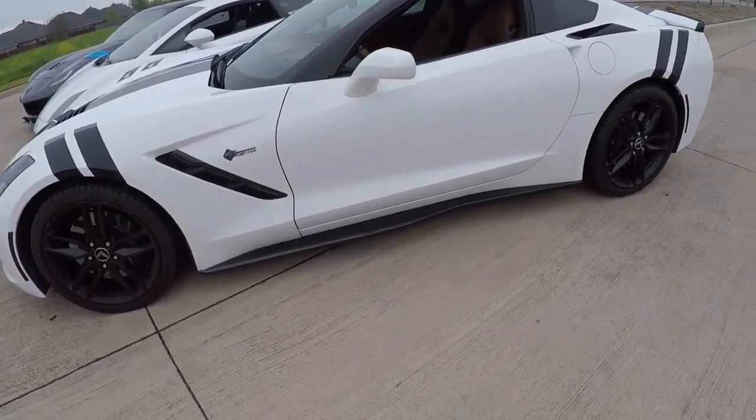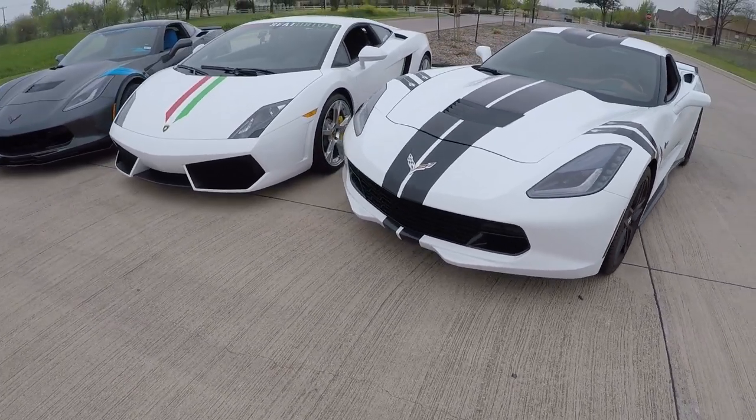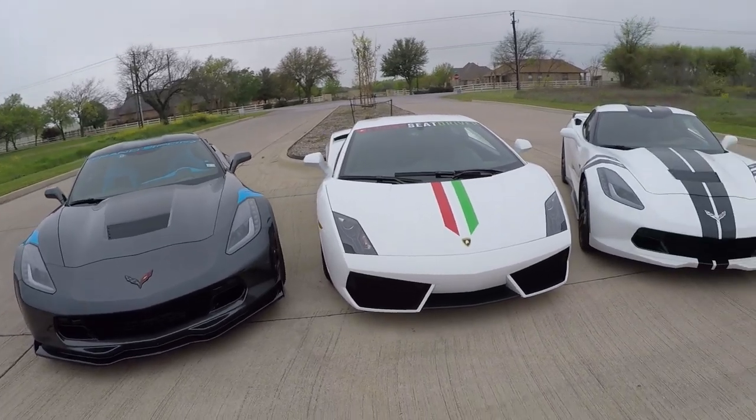He's even got the side skirts for it. He had a splitter, but he had some damage to it, so it is gone. But anyway, we're having fun.